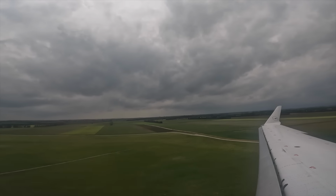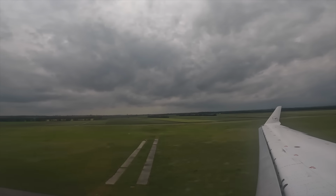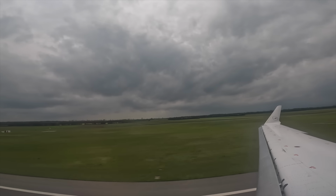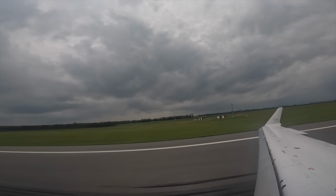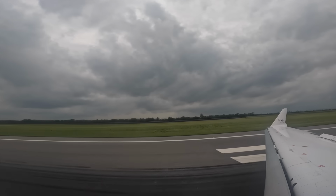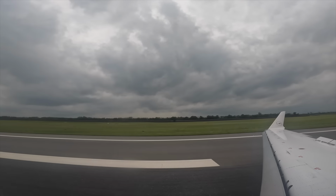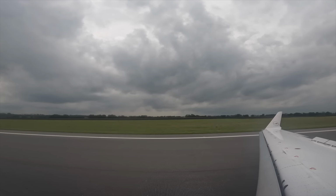This is Vienna, and it looks pretty cloudy out there today, but still some pretty good video that I can film. And this landing, as you're about to see, is one of the smoothest I've ever experienced in my life. So props to Lufthansa CityLine. I'm not even kidding you, that was a great landing. That was almost perfect in my book.